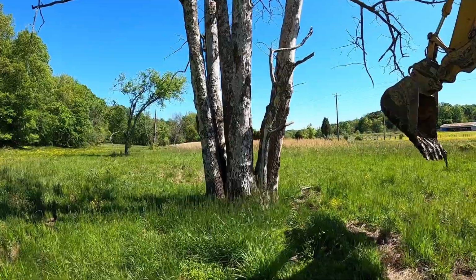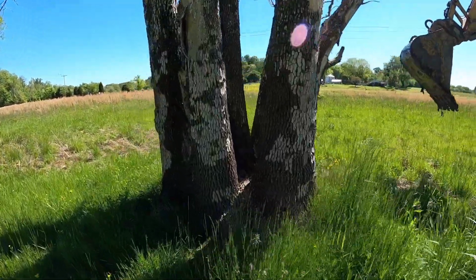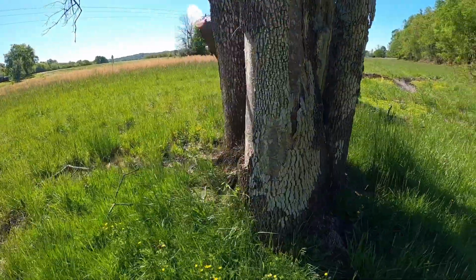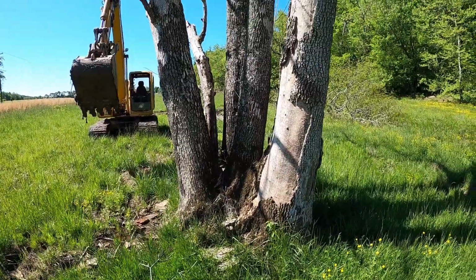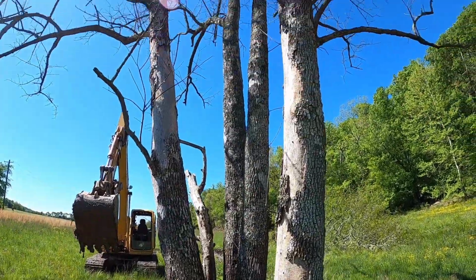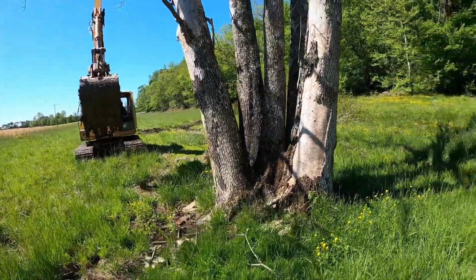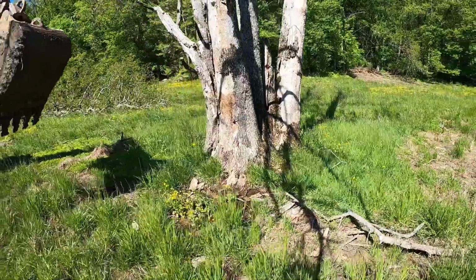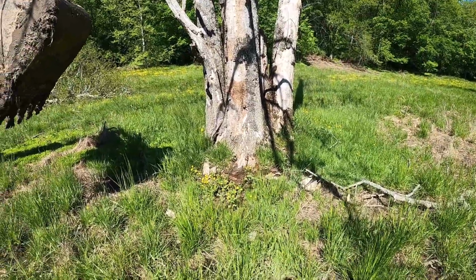That is a big old gnarly tree. I believe it is all one big stump. Before I start pushing anything over, I'm going to go around it and try to get the stump loosened up as much as I can. I don't know if they're going to come out individually, if they're going to break off and we'll get them piece by piece, or if it's all going to come out as one and we'll have to take a chainsaw and cut it up. But let's work our way around her and see what happens, I guess.